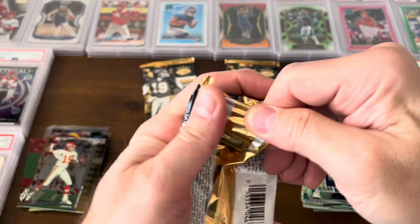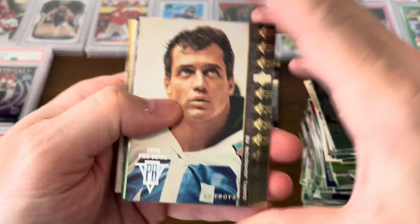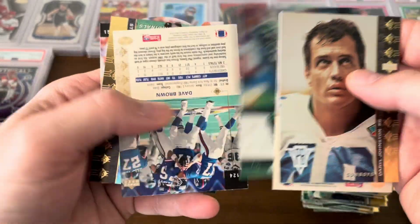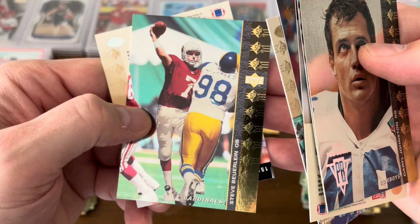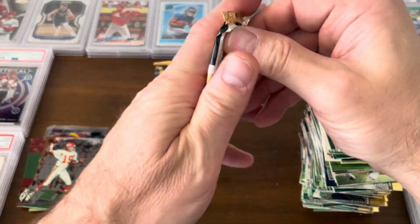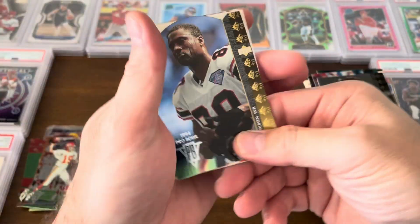All right. Come on now. We are getting down there to the end of this box. There's Darryl Johnston, the Moose. Even though he's a Cowboy, him I didn't hate quite as much. Aaron Glenn, Dave Brown, Steve Berline, and Herman Moore. Good receiver for the Lions in the 90s. Okay, come on now. I mean, there was no Calvin Johnson, but there weren't many Calvin Johnsons.